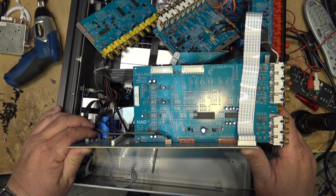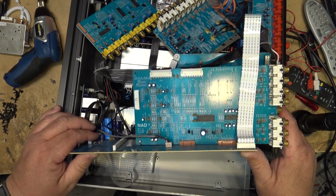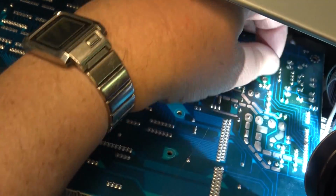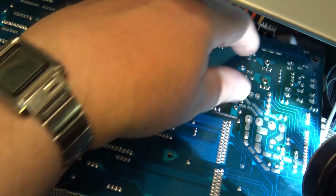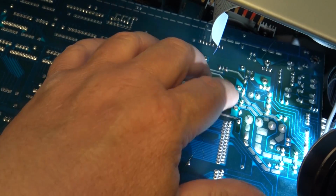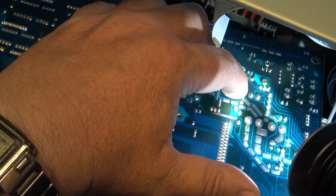I've got this out enough now that I can probably change that cap, and I'll resolder the regulators while I'm at it. That regulator looks like its solder is bad. These ones don't look too bad, but I'm going to do them anyway. I'll redo these ones. And yeah, that one looks like it's cracked right there.